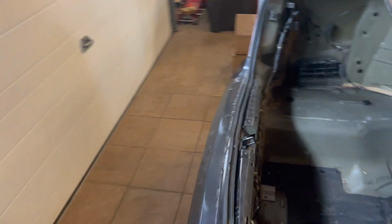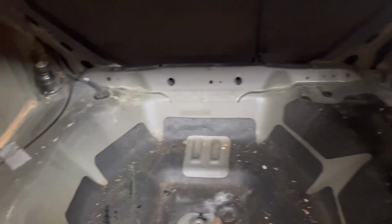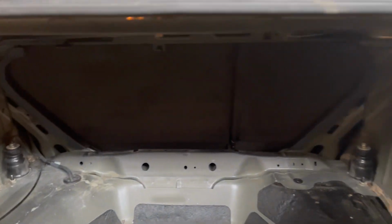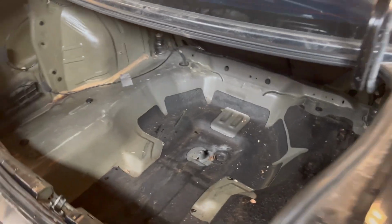Already removed the rear interior stuff. We'll clean all that up and steam it, and then put it all back together. So this one's going to be an easy detail. We like that.